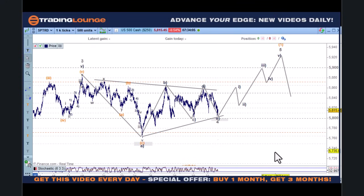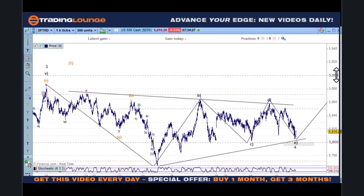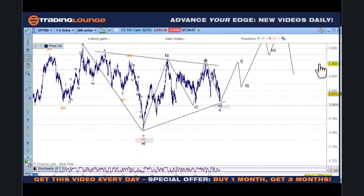Now, as I mentioned, we could view this as a top being in place over here. That's possible. But the only way to look at that would be, because this move down here counts quite nicely as being corrective, you could have it as 1 and 2 and 1 and 2, and then down for 1 and back for 2 really high here. Or does that actually take that out? I'll have to check that on the cash market. Pretty damn close, whichever way you want to look at it. So I'd have to look at the cash market for that. But yeah, that would be that.